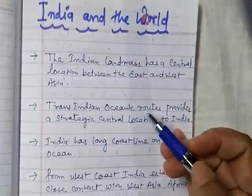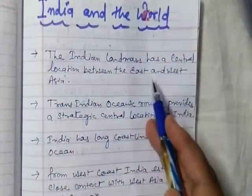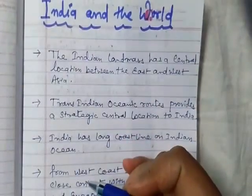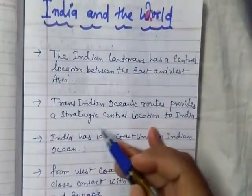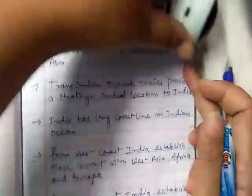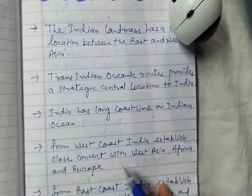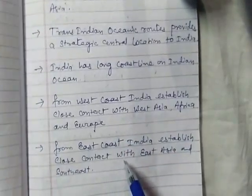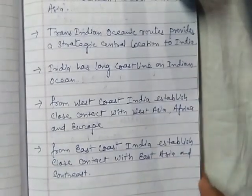I am repeating the points. The Indian landmass has a central location between East and West Asia. India is a southward extension of the Asian continent. The Trans-Indian Oceanic route provides a strategic central location to India. India has a long coastline on the Indian Ocean. From the west coast, India established close contact with West Asia, Africa and Europe. From the east coast, India established close contact with East Asia and Southeast Asia.